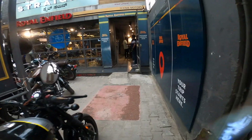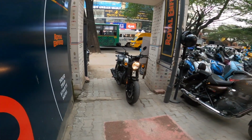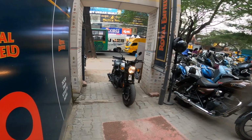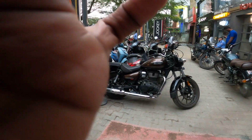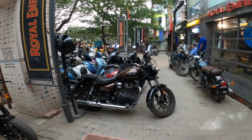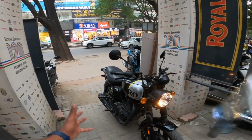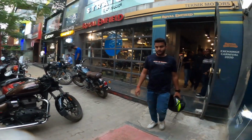I hope you guys liked the short ride. See how sexy it looks from the front. Yeah, this is another version, Meteor 350, which is a more cruising type, but this one is more of a street fighter or a roadster, as Royal Enfield likes to call it.